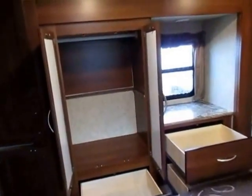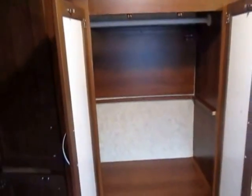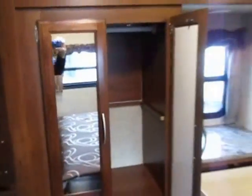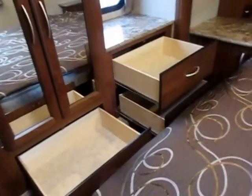Now, what's really cool are the options they give you here. That is a fold-down shelf. You can see the little lock-in place up there if you look real close. This is either a hanging closet or additional shelf space. Whatever you need, it is. And if you want to see something ugly, right there. It's getting close to Halloween time, so I got to do my spooky stuff. There you go. I did my spooky thing for the day.